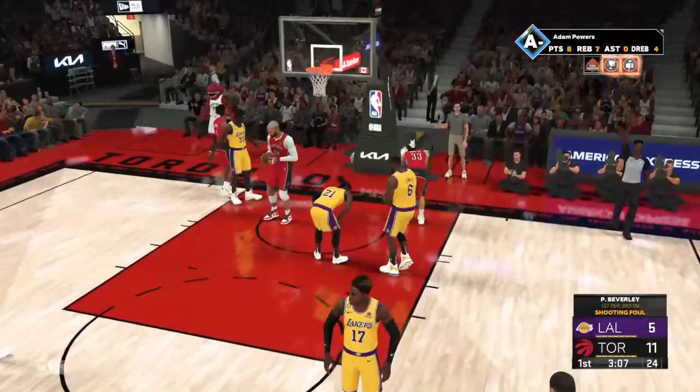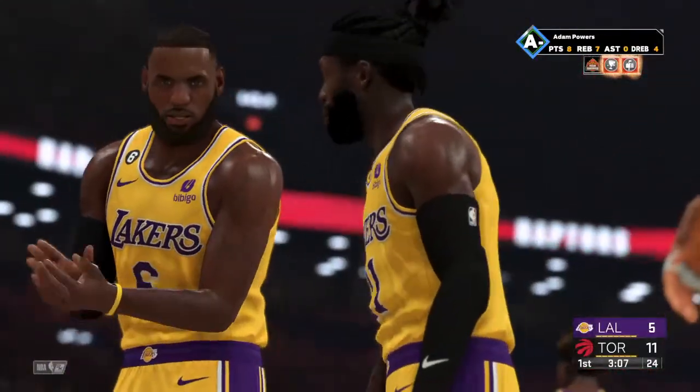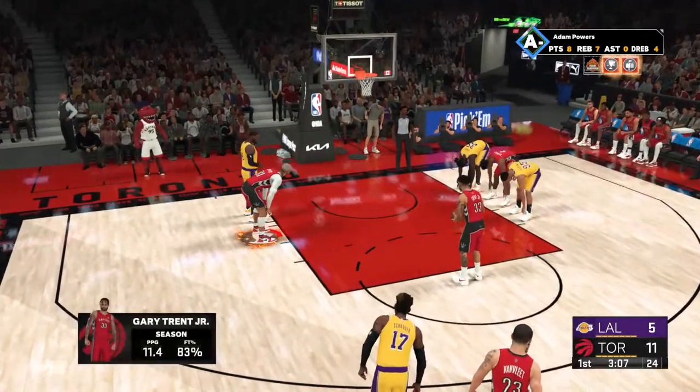Trent right side. Oh, and he got fouled on his way up. He'll head to the line to shoot 2. That's his first. It's on Patrick Beverly. Good work by Gary Trent Jr. to get in tight and draw the foul. He's at his best when he's assertive.